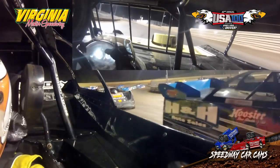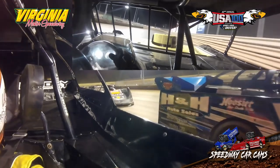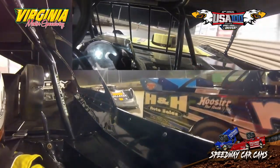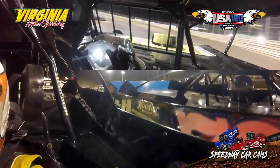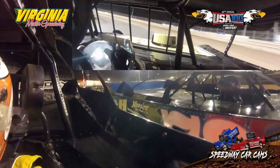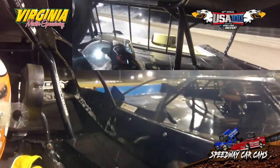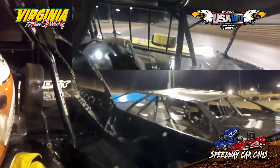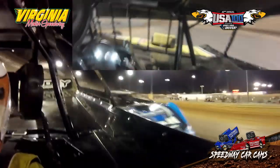And the number seven Longhorn, the other Longhorn of Justin Wofford, outside the top five. He's in sixth. He's also the current Fast Track Rookie of the Year points leader. As we get ready to settle them in for the restart here, we'll start it one more time. Door to door, side by side. Take number two of Fast Track's portion of the 42nd annual USA 100. Green flag is in the air, and we are underway.